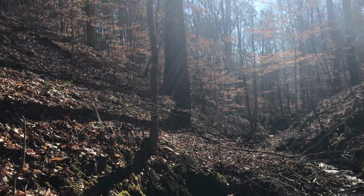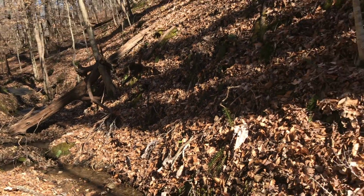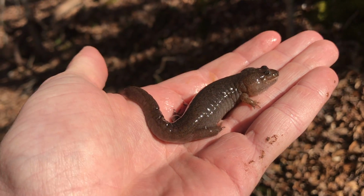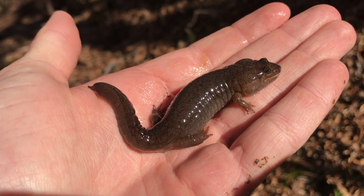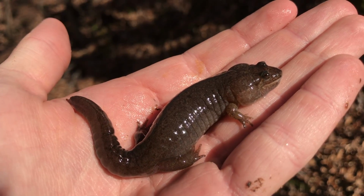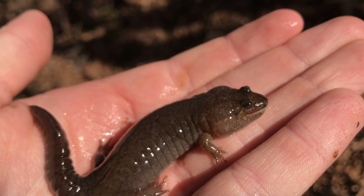So I'm waiting for Cameron and Richard still, and I walked down to this creek, which by the way is beautiful. And I flipped a couple logs and found, what the heck is this? Look at his jowls. It looks like a seal salamander, but like mutated. Crazy looking. Freaking cool though. I want to take some pictures of this guy. Look at that head. Super wacky.